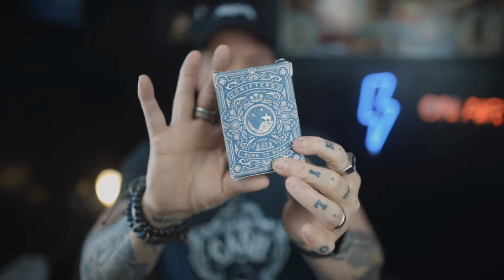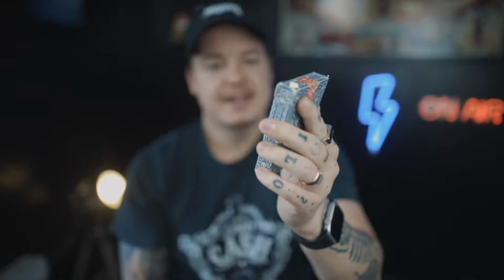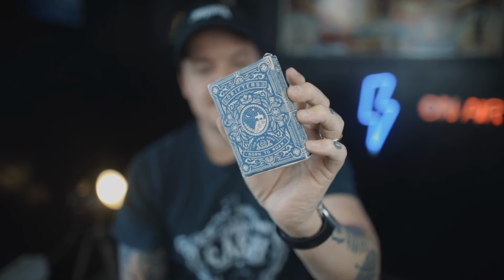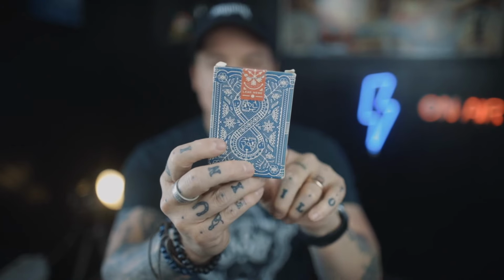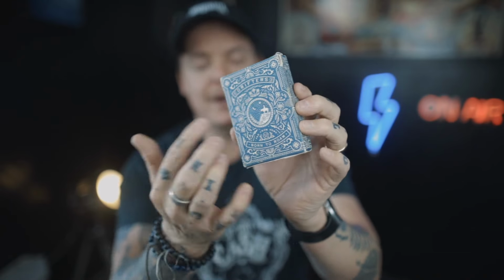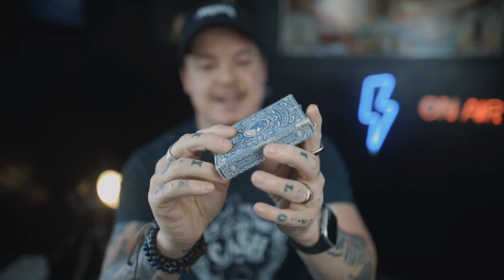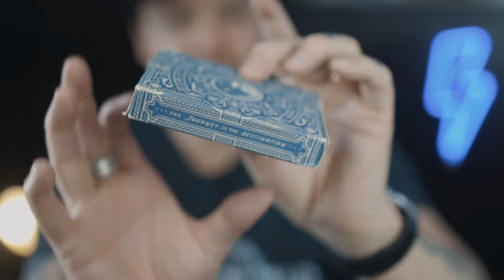So first up, we have the Drifters from Dan and Dave. It says Dan and Dave Industries right here. And what I like most about them is the design. Actually, what first captured me was I got the design wrong. I thought it was an image from the front of a book cover, or at least inspired by The Alchemist. And it turns out it's not. It's more like a cowboy scouts thing. And it says the journey is the destination right there on the box.